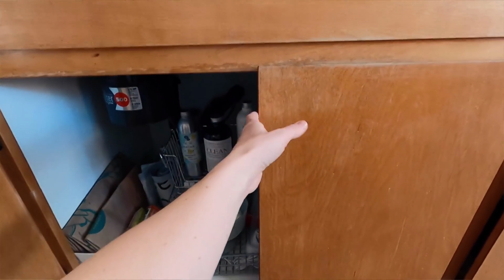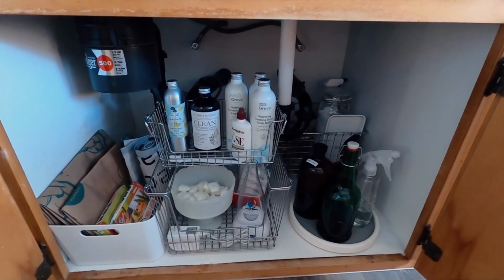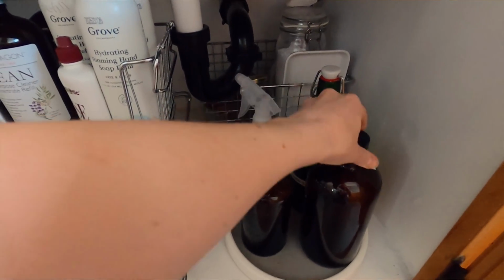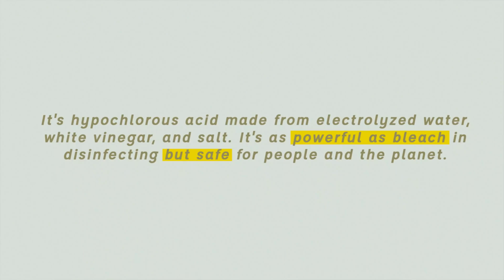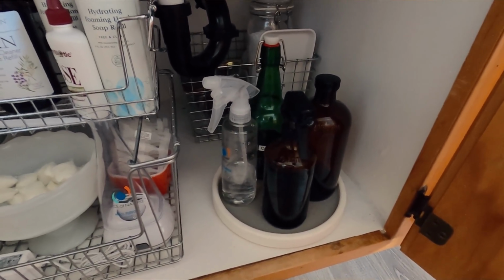Okay, next we're going under the sink. This is pretty full, but I still think it's really easy to get to everything. So we'll start right here. This is where I keep my cleaning stuff. I've definitely minimized since the last time we've spoken about cleaning, and I feel like I need to do an updated video. I really like this stuff. It's made out of water, vinegar, salt. So I have that, and then I also just have my normal Castile soap water everyday everything cleaner.